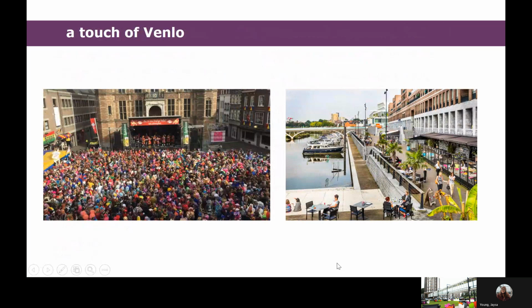Then 2 pictures of Venlo, the city where Fontys is located. I chose these 2 because the left one is a picture that was taken during Carnival. And this weekend, on Saturday, we would usually celebrate Carnival, and Carnival is a real big event in Venlo. It's one of the cities in the Netherlands where they celebrate it really in a big way.